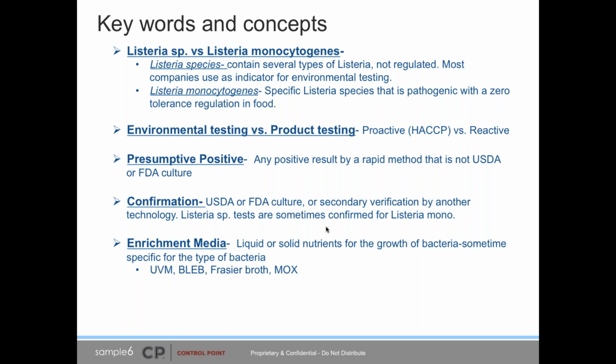So to be able to detect whether Listeria was in that sample, detection methods need to grow those Listeria up to a high level so that their equipment can actually see that. So enrichment media is a way to do that. It has specific nutrients and it gives them a substrate sometimes in which to grow. Some enrichment medias you might hear as you dive into Listeria testing, very typical, is UVM. It's a University of Vermont media. BLEB, buffered Listeria enrichment broths, Fraser broth, MOX. These are all Listeria enrichment medias. Some of them are liquid, some of them are actually solid media on Petri plates.